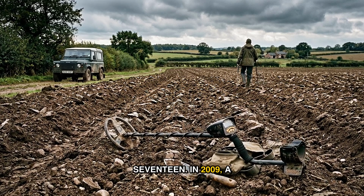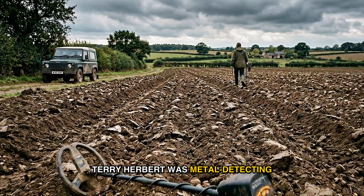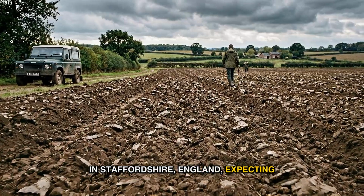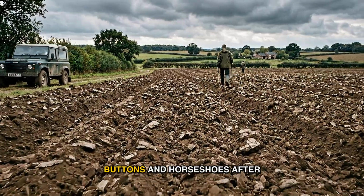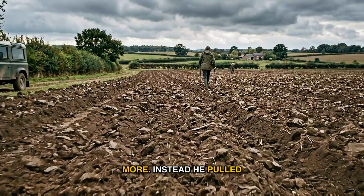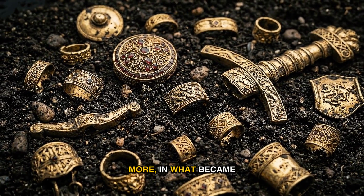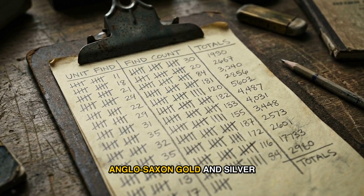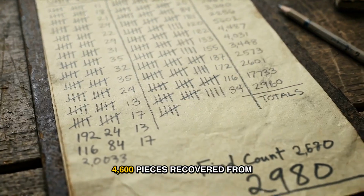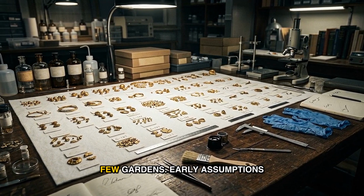17. In 2009, a retired factory worker named Terry Herbert was metal detecting a recently plowed field in Staffordshire, England, expecting the usual scatter of buttons and horseshoes after years of finding little more. Instead, he pulled up gold sword fittings, then more, then hundreds more, in what became the largest hoard of Anglo-Saxon gold and silver metalwork ever found. Over 4,600 pieces recovered from a patch of farmland no larger than a few gardens.